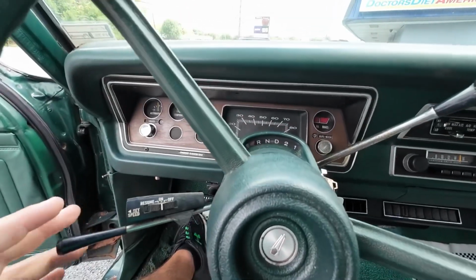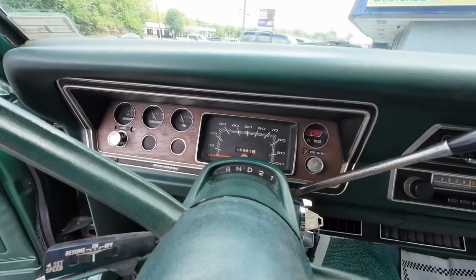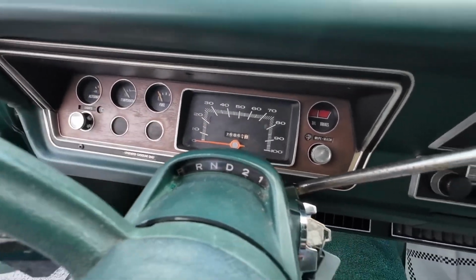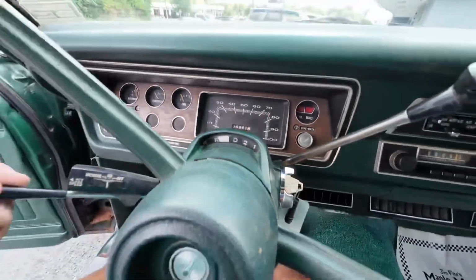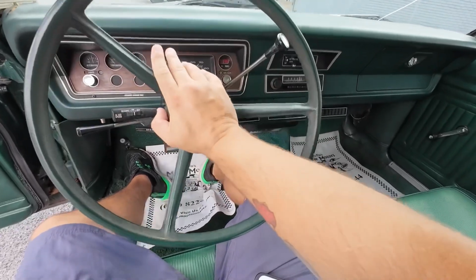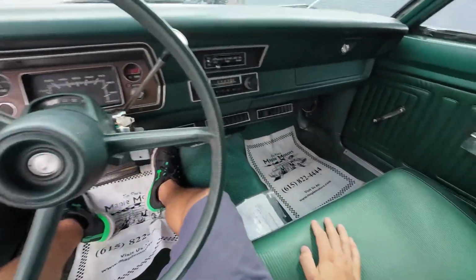Turn signals, not blinking on the left side there. It's not blinking. Right side, yes, it is blinking. Horn, did you place your bets? Let's try it out. Hey, horn works on this one.